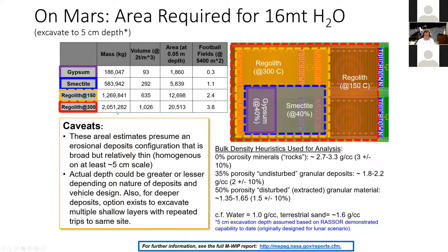Now, depending on what kind of resource you're going to excavate, you need more or less material. If you just get random regolith anywhere on Mars and you heat it up to 300 degrees Celsius, you need about 2 million kilograms, so 2,000 metric tons. If you pick it up and heat it up to 150 degrees, actually, I think those might be switched around. I think 300 degrees is a lower amount.